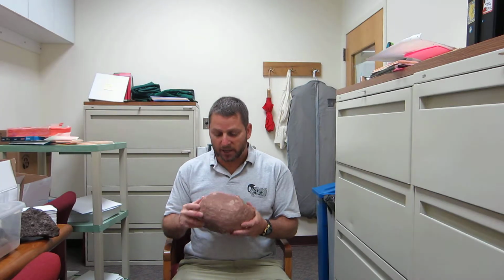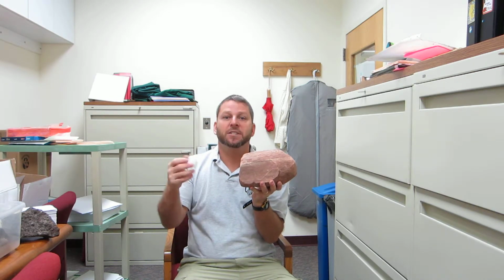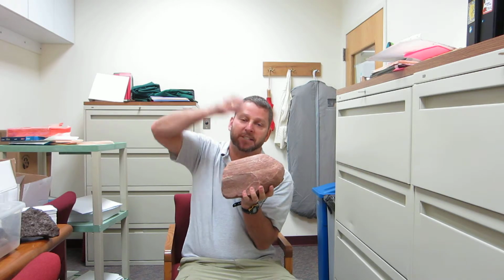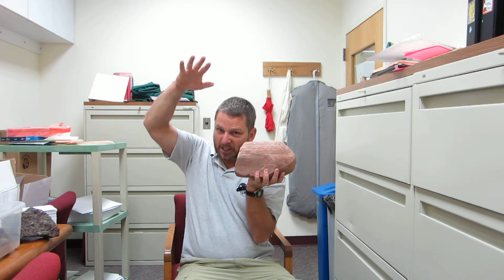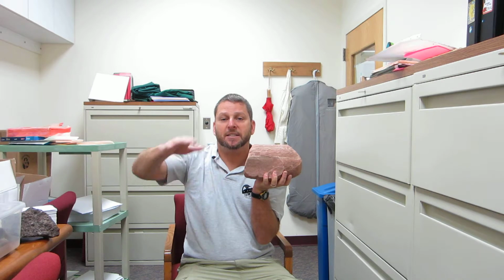The second kind of rock is sedimentary rock. Sedimentary rocks are formed not from magma, but when mountains start to erode. And as the rocks fall down the mountain, they start to crumble and break into small pieces. The small pieces eventually get so small they become sand. So this rock is actually sandstone, where lots and lots of layers of sand flowed down a river, and when the river stopped flowing, the sand fell out of the water and just fell in these nice little layers.